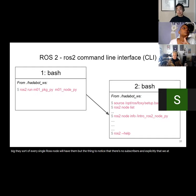Can I interject a little bit real quick? Definitely. Quickly? Go for it.